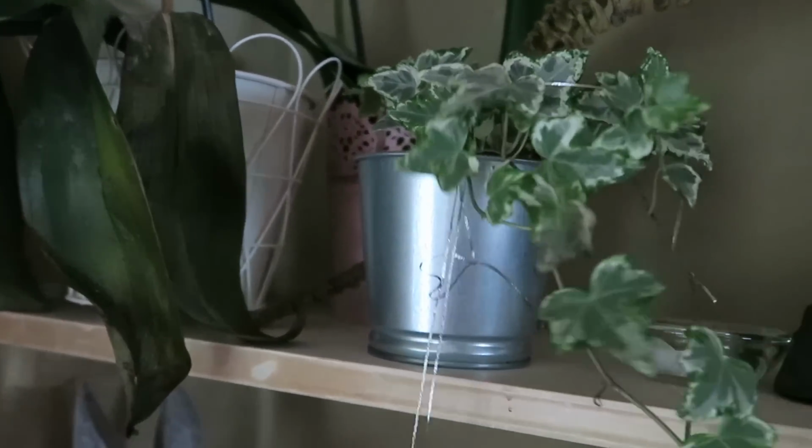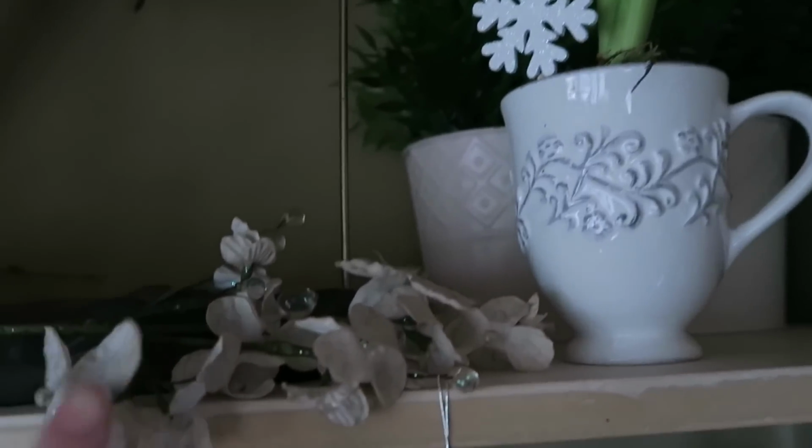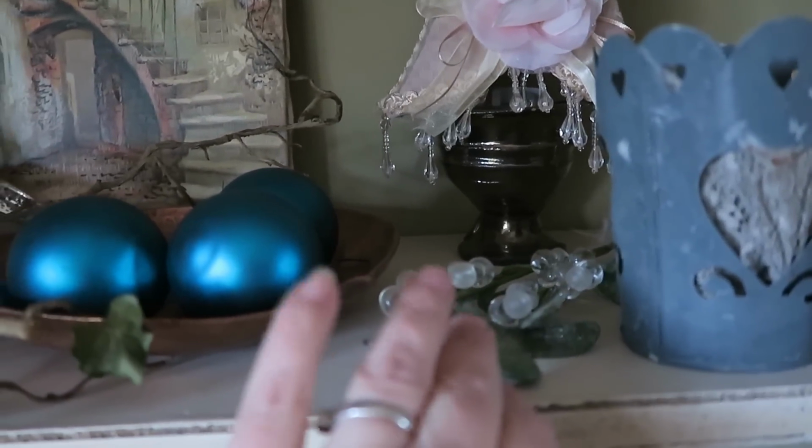This is the new ivy that I bought from IKEA, and an IKEA tin there, little copper bird. Those are Gisela Graham Christmas decorations. Kept the T-Rex there. I've got a few of these flower decorations and like pearly mistletoe decorations dotted around here and there. These came from a garden centre in Kent about 12 years ago. They were quite expensive, but I love them.